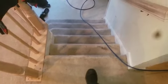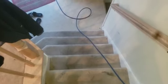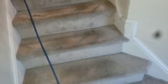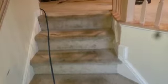Then we're gonna come down here. These are the stairs going down. And over here is really not that bad. Nothing really too impressive. But these stairs, this is stairs leading to the front door, so it carries most of the traffic here.